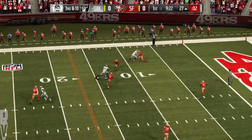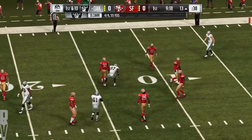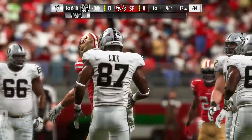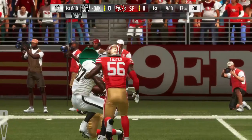Here's Carr, and he finds Cook. And they'll work it inside the 15-yard line before it's all said and done. A Raiders first down, Carr hooking up with Cook. How about the start throwing the football? 4 for 4 on this opening drive.